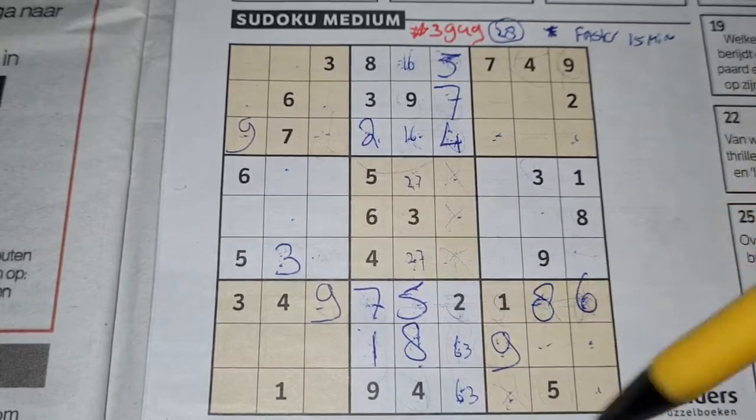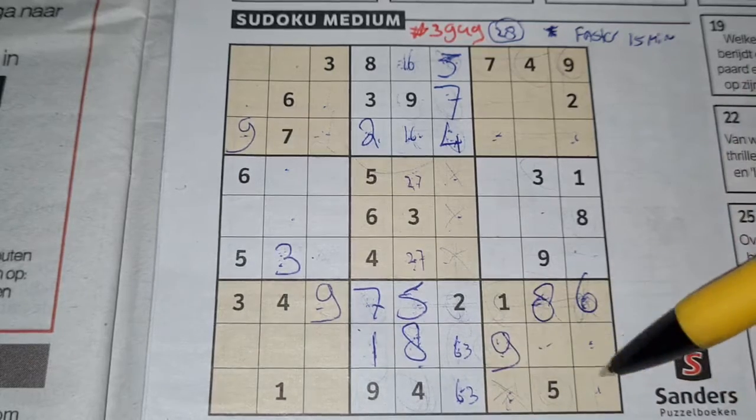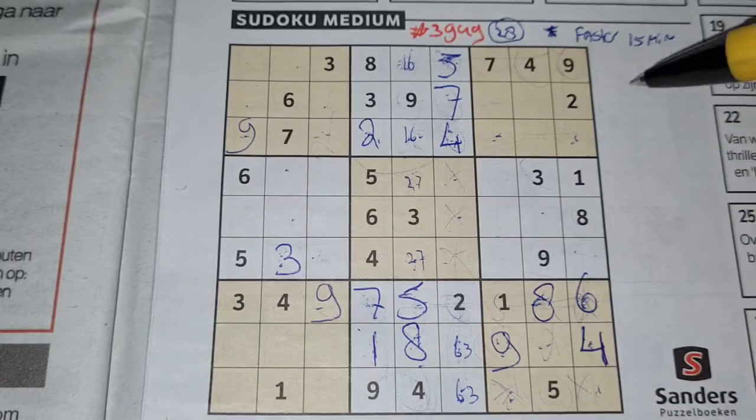4 missing numbers in this big square. One of the missing numbers is a 4. We see here 4, no 4 in these 2 boxes. Therefore, no 4 in that box. So 1 box left for the 4. Should be there.